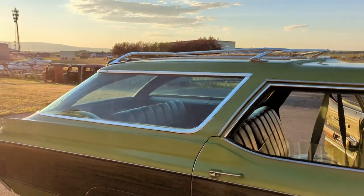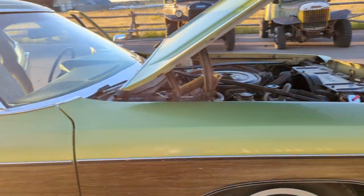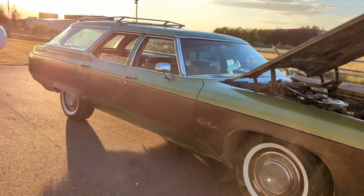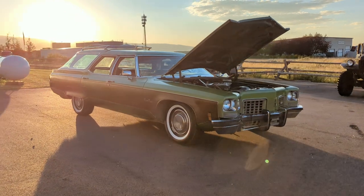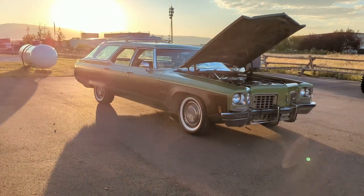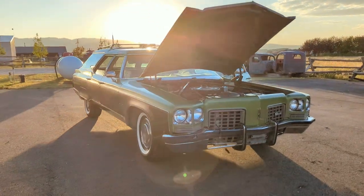I definitely got to seal up and fix the roof rack, but time is kind of short here. Ended up buying a '78 Lincoln Continental after I was looking for a wagon for so long. They were so dang expensive. But I had to add this one to the yacht club. I couldn't pass it up.